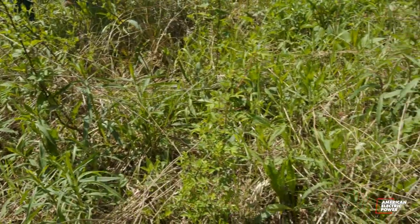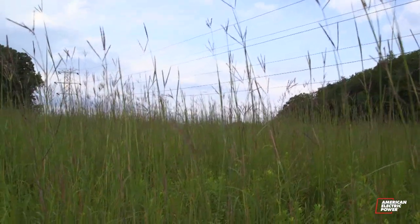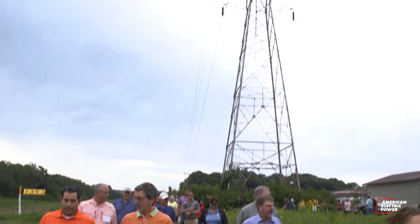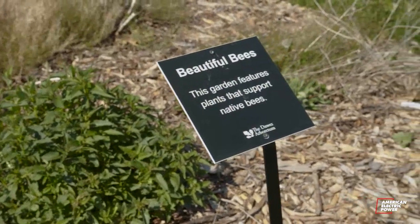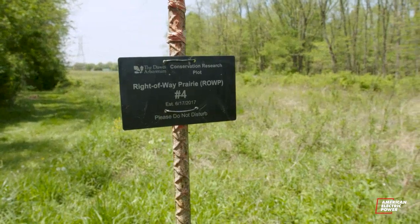The native seed mixes being increasingly planted by AEP include pollinator-friendly plants. In 2017, AEP and the Electric Power Research Institute, EPRI, joined forces with the Dawes Arboretum in Central Ohio to conduct ongoing research on the benefits of native plants in the Power Line Prairie Project.